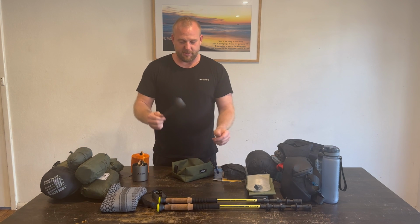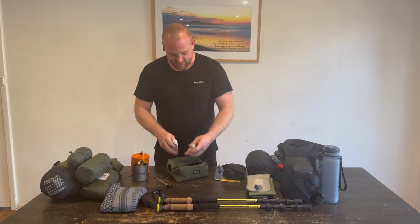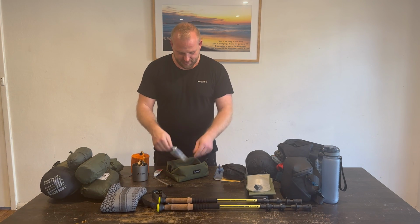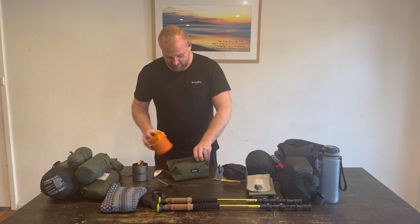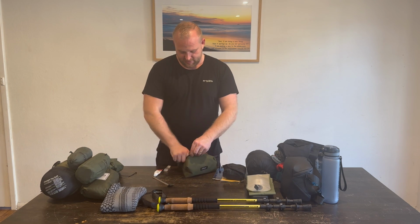Also in here I have my spork. I have my toothpaste, toothbrush, toiletry stuff, and I also got some wipes, which I didn't end up using on this hike, but it's probably good to have just in case.